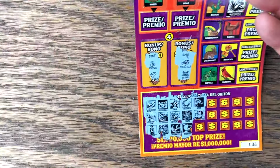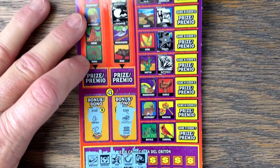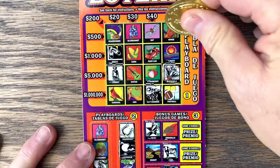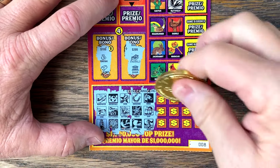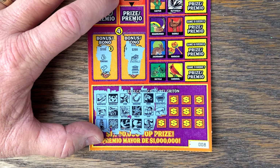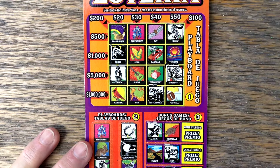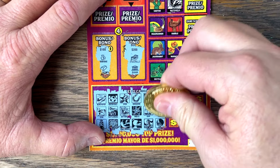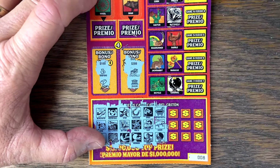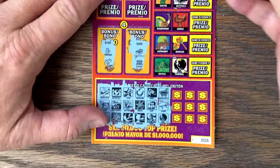Let's see it. Horse. I think we had... Yeah, two horses. Dos horses. All right. Mortar and pestle and Mr. Lizard. Mortar and pestle, Mr. Lizard. Y'all see it? I don't see it. Cardinal, right there. Another cardinal. Oh, maybe roadrunners in our future.